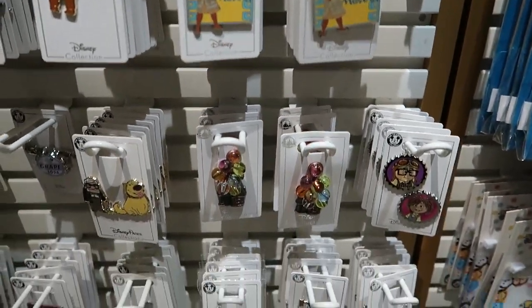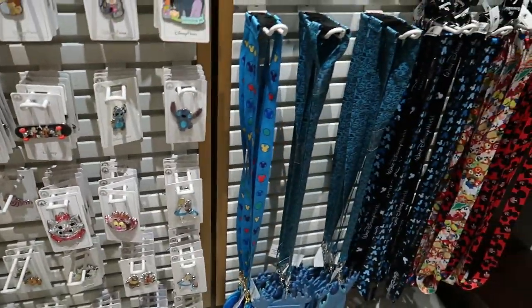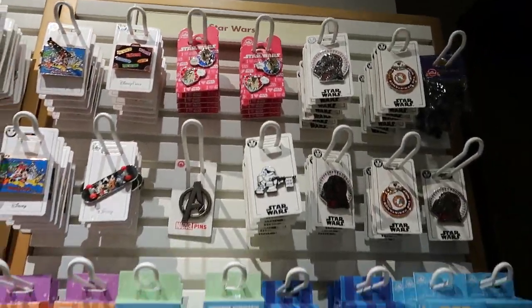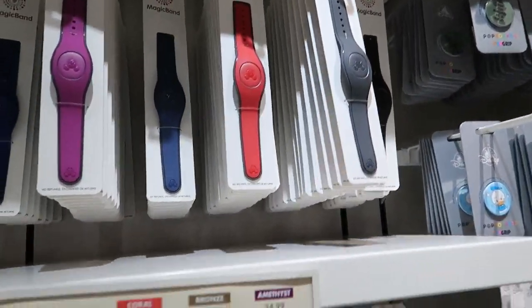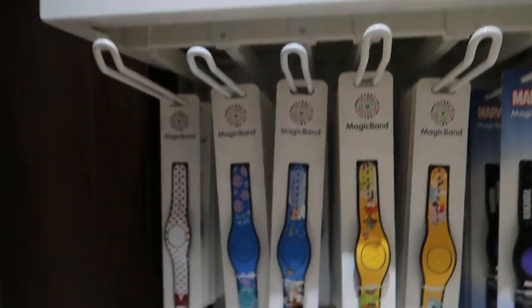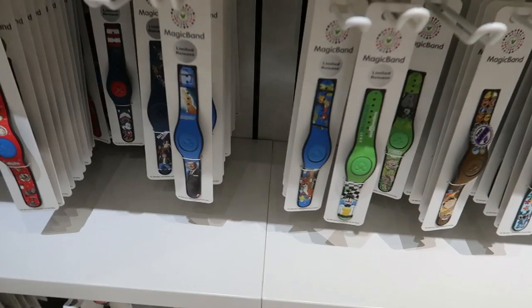Oh, what's in there? Gosh, there's so many pins. Wow. And then you've got your lanyards there. Oh, Star Wars pins. Wow. And then over here, I've not seen these before. Magic bands. Look, that's the price of them. I like them silver ones. We didn't get a magic band this time. I just use my card.